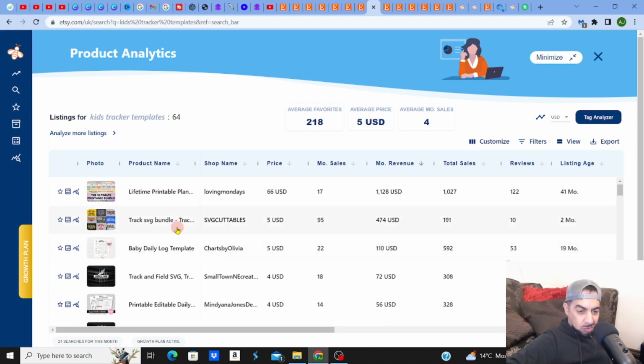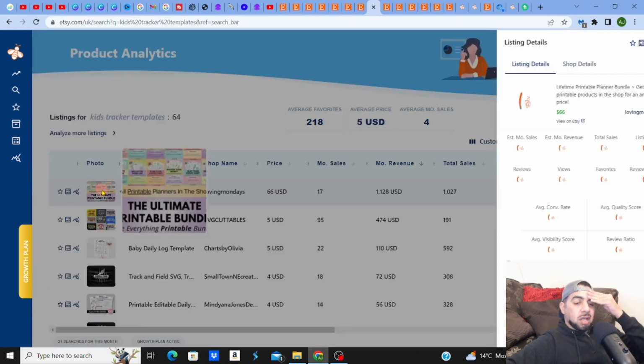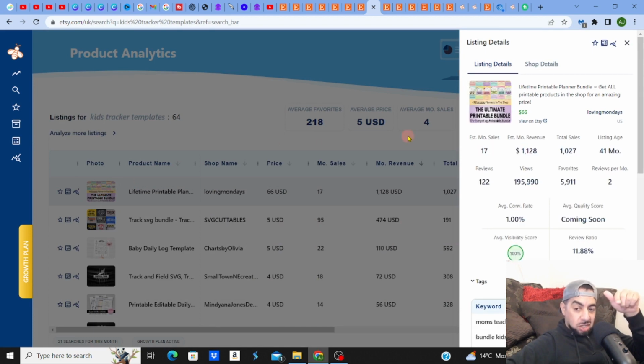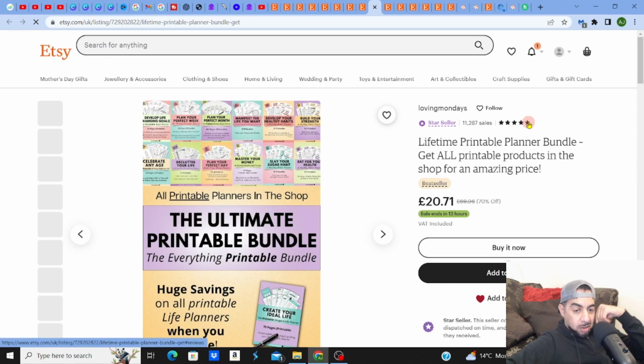I even like this one, but this one's different. This one's baby daily log. That's an interesting one. Look at this, baby daily log. But anyway, let's go to this one. I know it's been around for quite a bit, 41 months, that listing age, but it's gonna give us an idea about what it is. Remember, it's a niche that you can get into. Wow, $66. That's a price and a half.